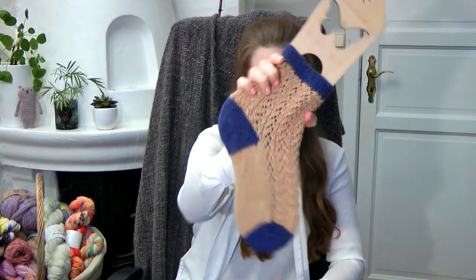Yes, so that's those. The Mercury socks, Kim Drotar. If you like knitting socks, if you like lace, go get the pattern, they are wonderful.